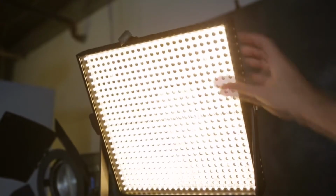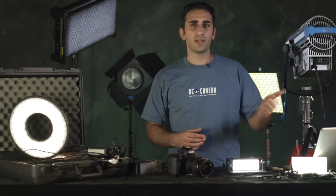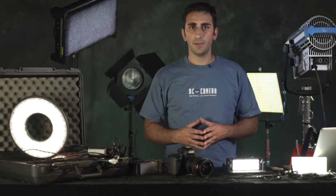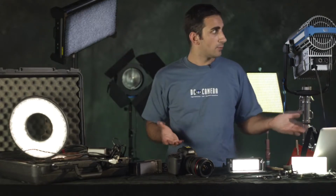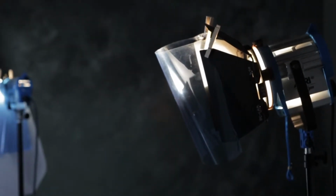What really interests me is, let's find something that maybe we can have 3 or 4 of these lights, and they're smaller, they run on battery. Use one as a key, one as a fill, backlight something, maybe highlight, for example, on this table. Right now I'm using an actual tungsten light over there, but it would be nice if I could have multiple lights so I can really start creating a dynamic scene.